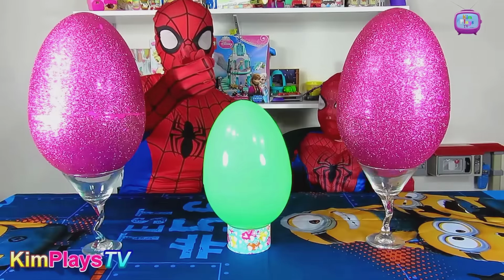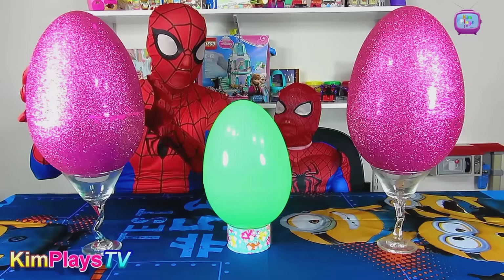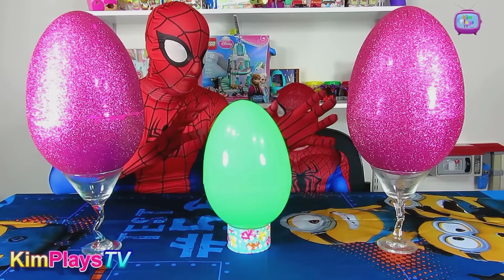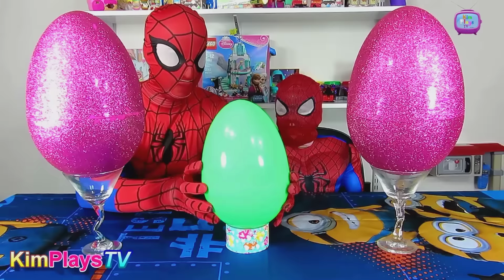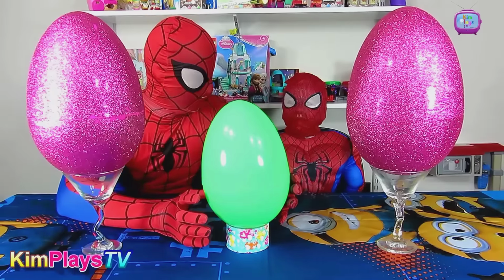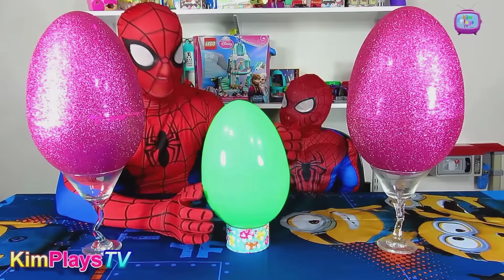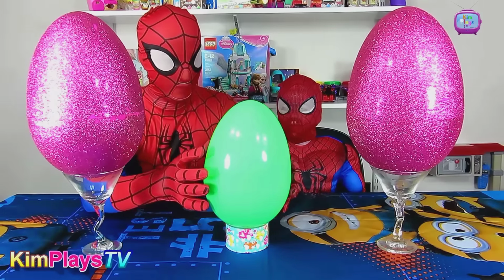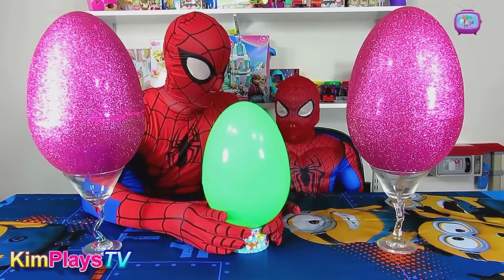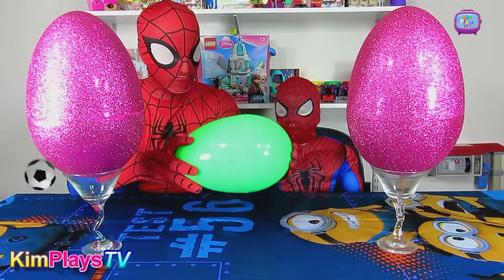What do you think it's inside? Should we open this one, or this one? This one! Yes! I like the green color! I prefer the pink one. You like the pink the most? And you? Ooh, that's nice! Shall we start? Yes! Let's open it!